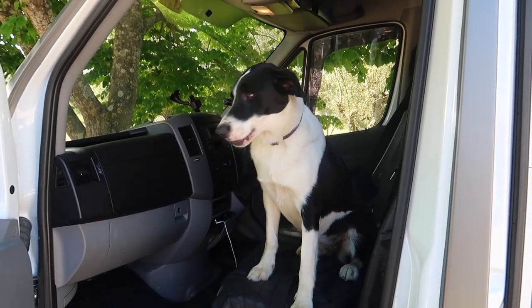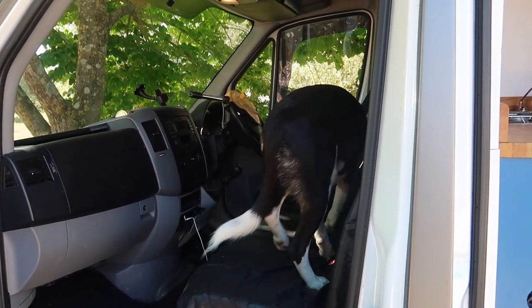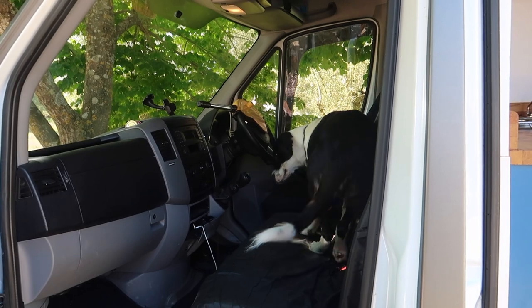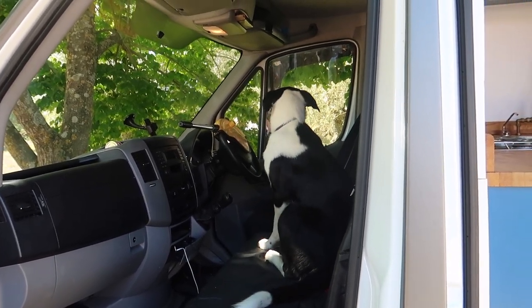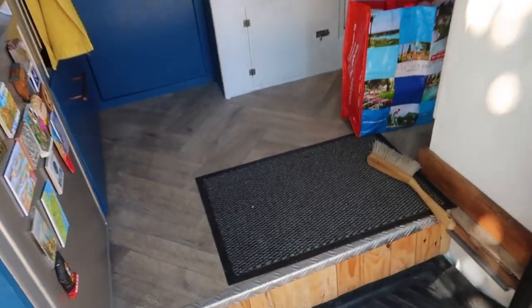Just jumped in there by yourself, didn't you? Just didn't want to miss out. She's good in the van, but we'll see what she's like sleeping, because we've only got a little bit of floor space.